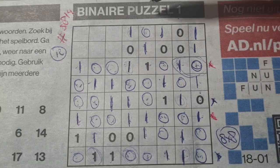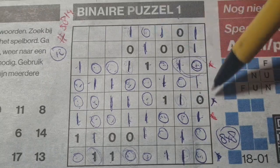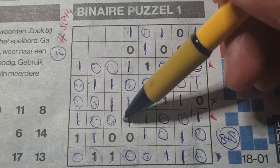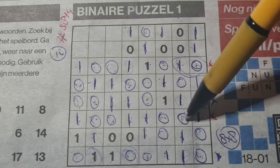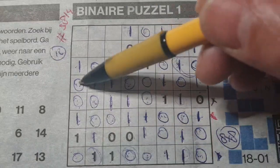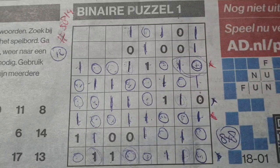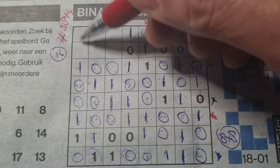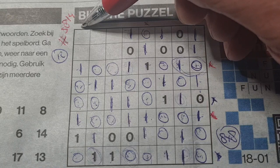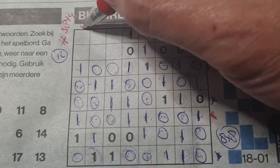Alright. And now, 1, 2, 3. Do we have a 1, 2, 3 here? No. 1001. 1001. No, it's not the same. Well, I believe I need to compare the columns then. 1001 here. Yeah. This column. Oh, wait. In that column. So this should be a 1 then, in this column.